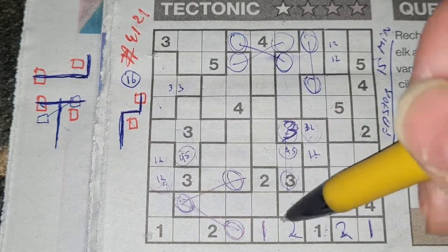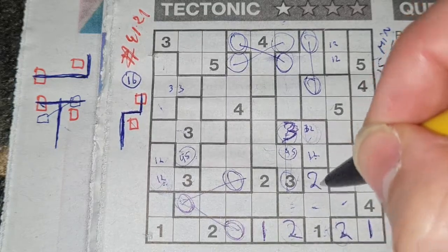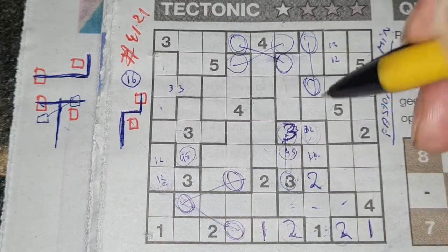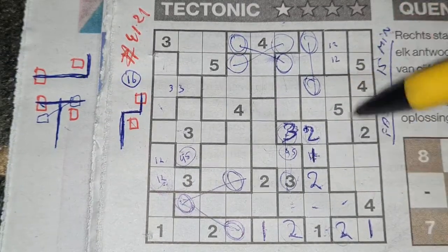Okay, these 2 boxes can be 2. Those 2 boxes can be 2. So 1 box left for the 2 should be there. Now we have a 2 there. So this box can be 2 and more. That box should be a 2. This box should be a 1.